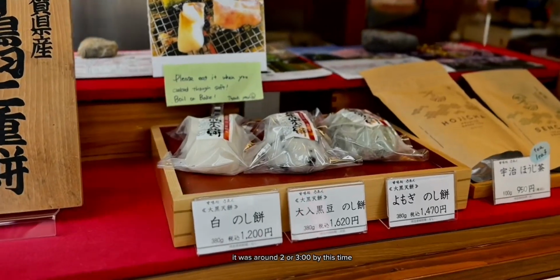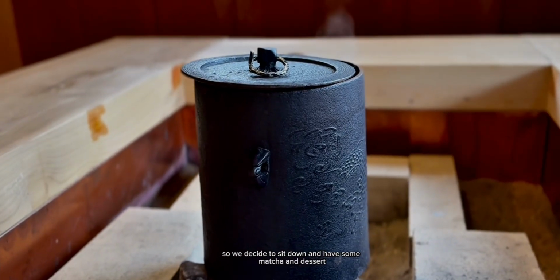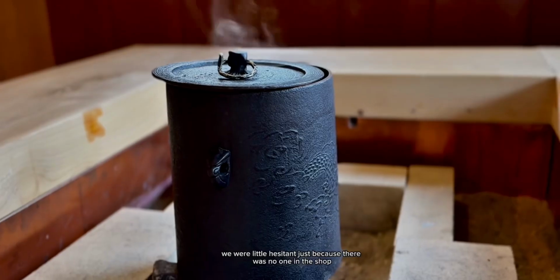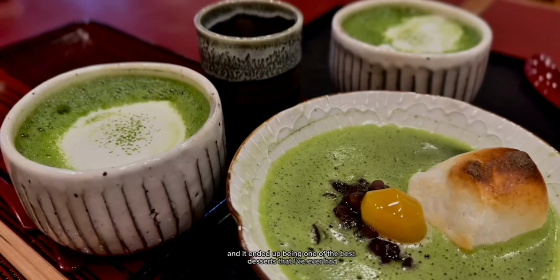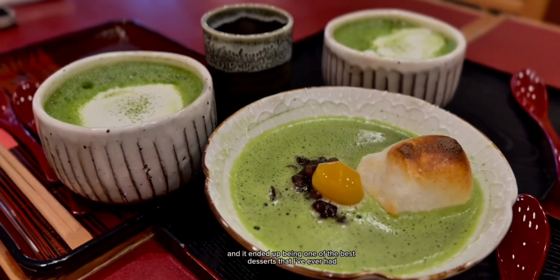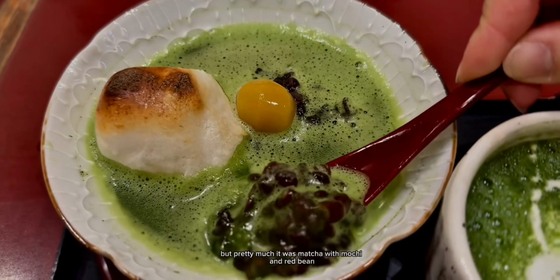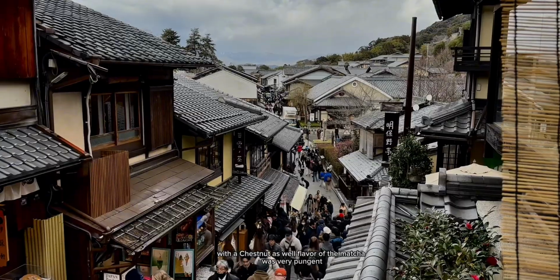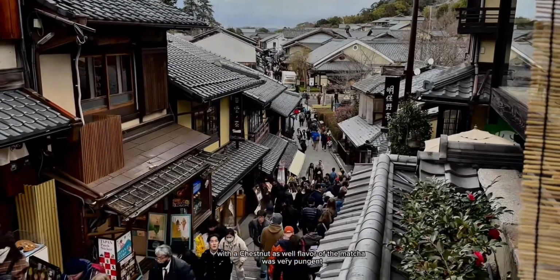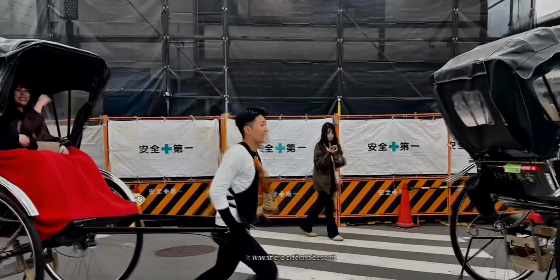It was around 2 or 3 o'clock by this time, so we decided to sit down and have some matcha and dessert. At first, we were a little hesitant just because there was no one in the shop, but we went in there anyways. And it ended up being one of the best desserts that I've ever had. It was very unique. I've never had this experience before, but pretty much it was matcha with mochi and red bean, with a chestnut as well. The flavor of the matcha was very pungent with some sweetness in the red bean and chewiness from the mochi. It was the perfect dessert.